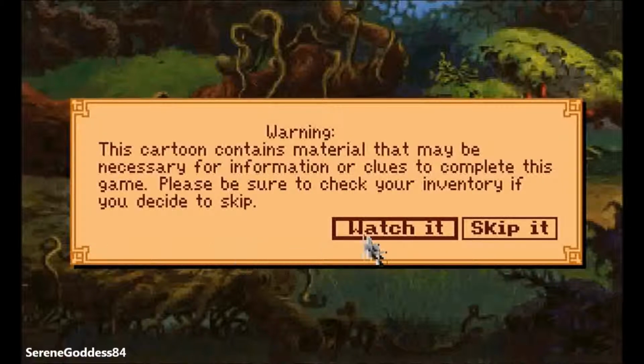Warning, this cartoon contains material that may be necessary for information or clues to complete this game. Please be sure to check your inventory if you decide to skip.